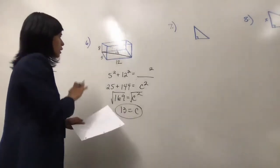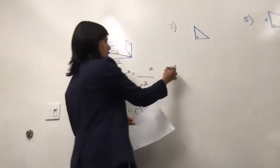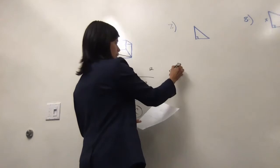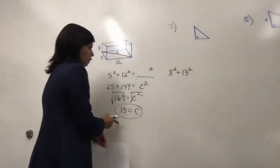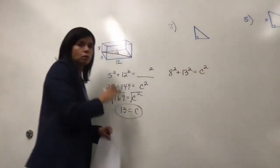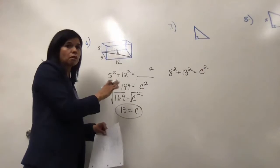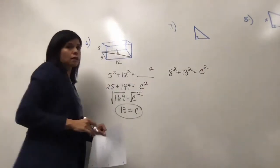So you're going to then apply this information to write a new problem. The second problem would be your 8 squared plus 13 squared, which is what I just found. And your c squared is the answer that you want to have in order to solve this problem, right? So solving that would give you that dotted line.